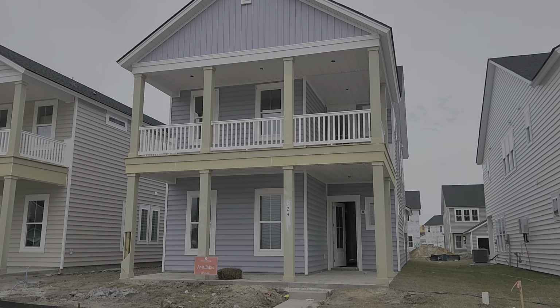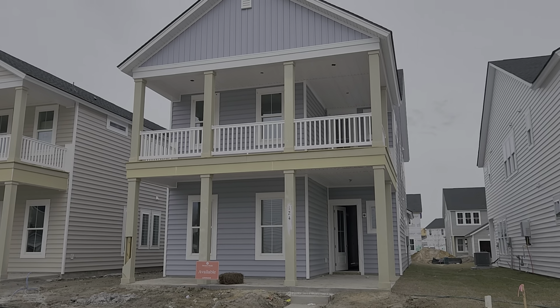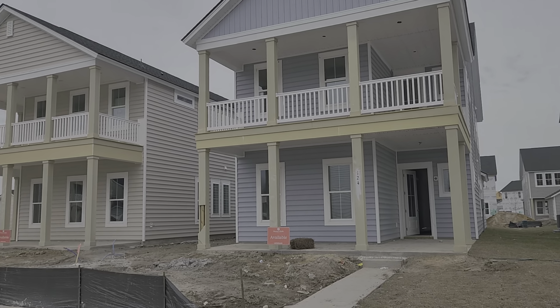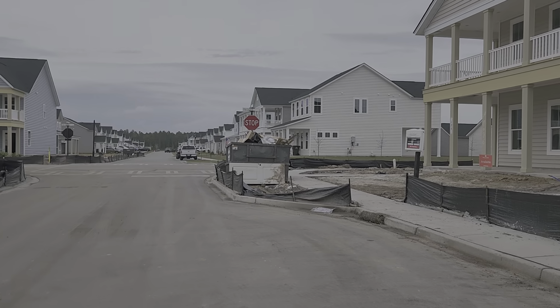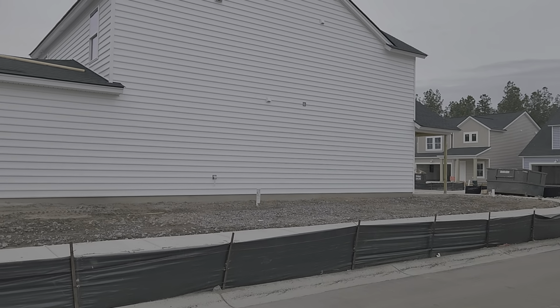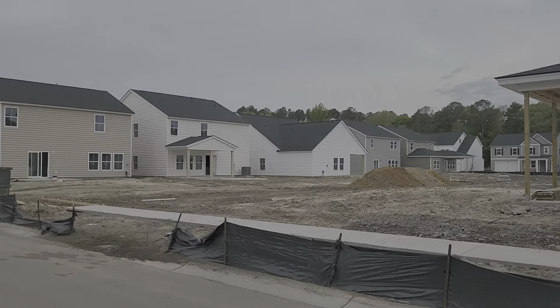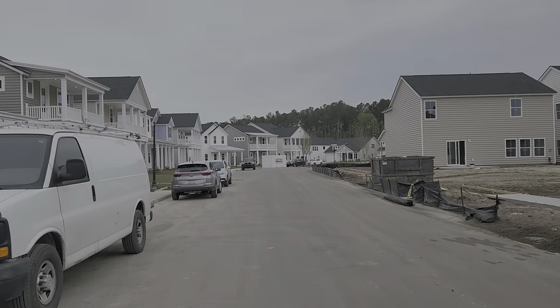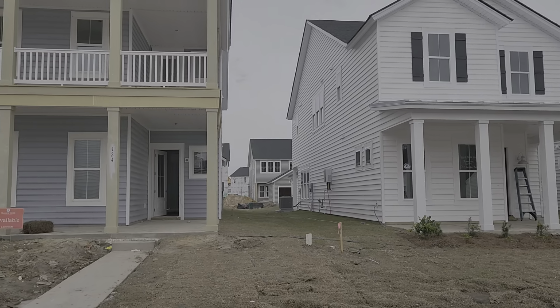Okay, I'm at 1087, lot 1087. It is the Rutledge floor plan here in Herring's Walk. You are one home site away from the corner. There is no green space on this side. This is at the end of the road. This is your neighbors across the way. Such a cute little neighborhood. Oh my goodness. Let's go on in.